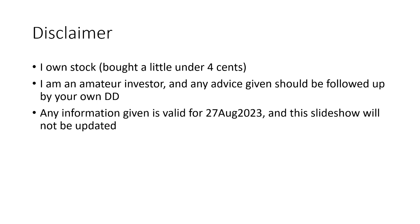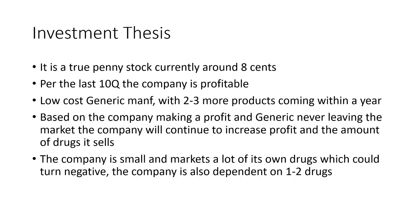So the investment thesis for this company. It is a true penny stock, currently around 8 cents. Per the last 10 quarterly reports, the company is profitable. They are a low-cost generic manufacturer with 2 to 3 more products coming within a year. Based on the company making a profit and generics never leaving the marketplace, the company will continue to increase profits and the amount of drugs it sells. However, the company is small and markets a lot of its own drugs, which could turn negative. The company is also very dependent on 1 to 2 drugs for most of their profit. So you definitely could see a little bit profitable, but a lot hinges on a couple drugs. We're going to go over that in a little more detail later.